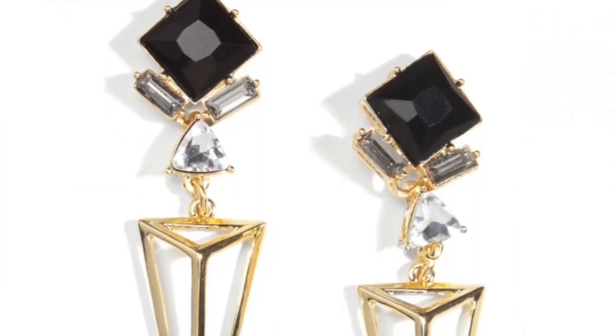Really good quality. I wear a lot of their jewelry, and none of it has tarnished. It's good statement jewelry. So the next thing that I got from them, and I'm going to take these off, are these beauties, which I think are so cute.